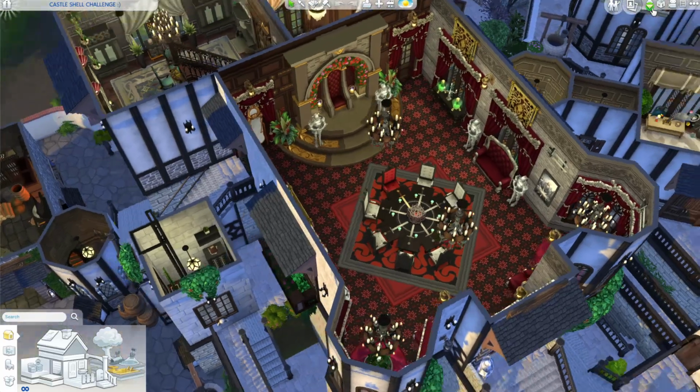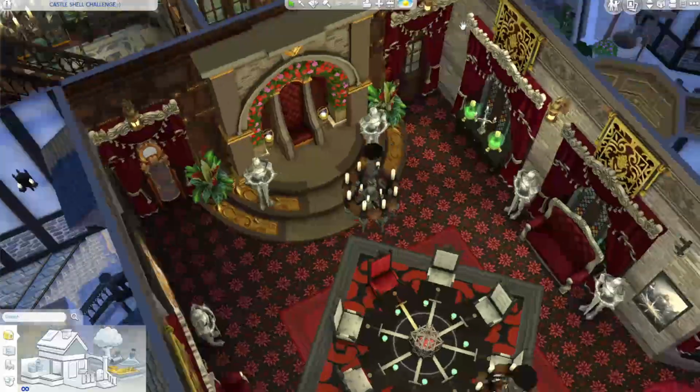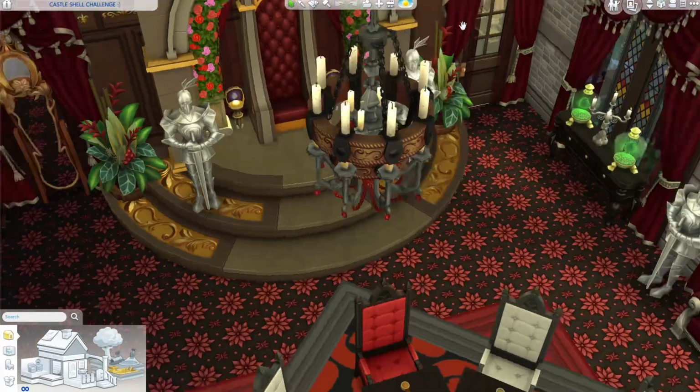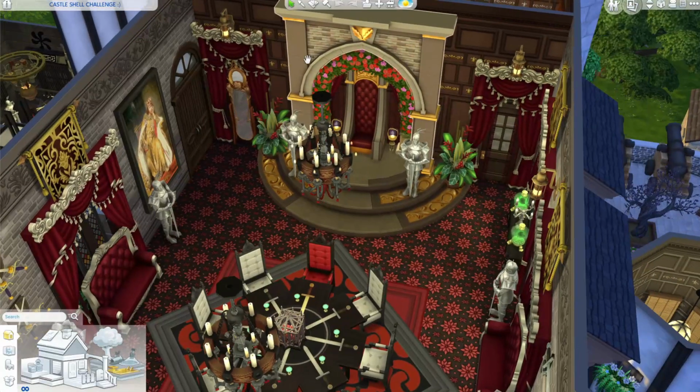Now, of course, there's not enough time to go through every single room in each of these massive castles because there's so many, so we're just going to focus on some of the main ones. But look how glorious this great hall is. I love the flower arch underneath this big arch from Get Famous.